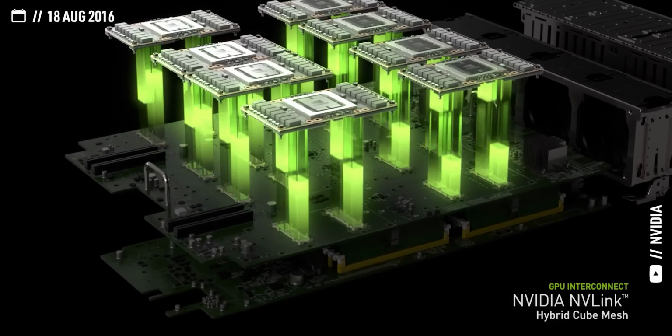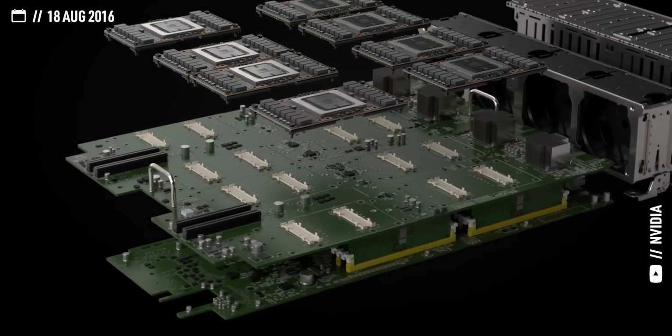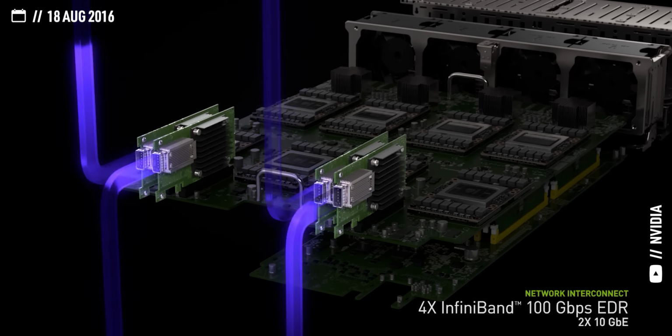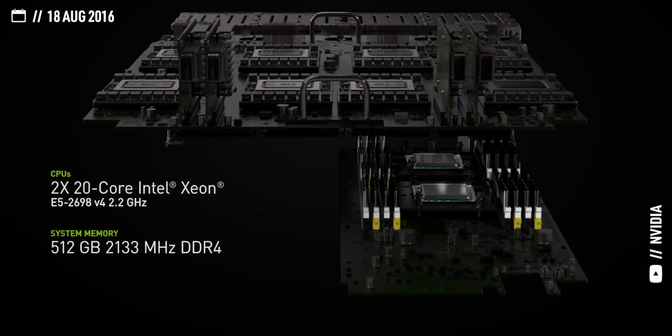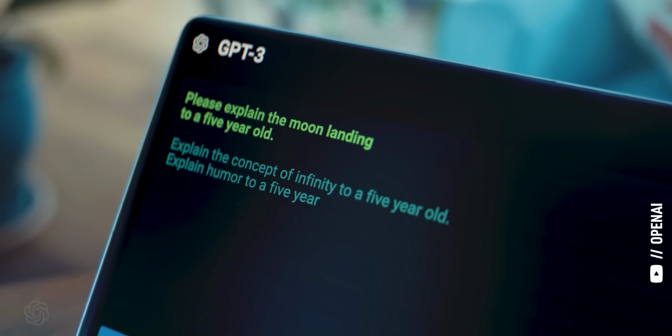So DGX had one goal 9 years ago, and it still is the same goal today, which is to deliver a complete AI system to our end users so they can get up and running with their models and their training. Now, a lot has changed in 9 years. The systems have gotten bigger, the models have gotten more advanced, and more importantly, people have gone from just building foundation models to actually running those foundation models for real-time AI.